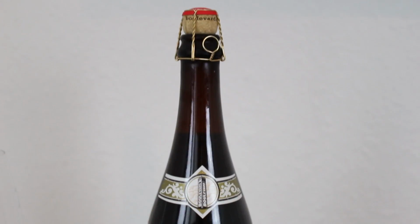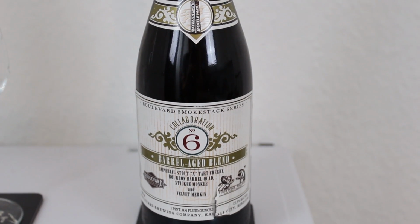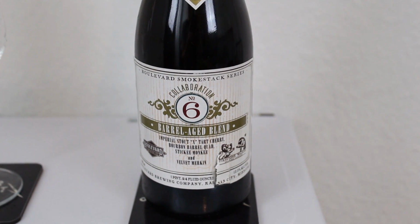But Boulevard was known for making their Tank 7, and still is a great saison. One of the better American saisons, like old school saisons. But Firestone Walker is of course known for the barrel aging project. Still really, really good. And they came together in this collaboration from Boulevard's Smokestack series. And this is their sixth beer in the collaboration series. This is the Boulevard Smokestack Series Collaboration Number Six between Boulevard and Firestone Walker, Barrel Aged Blend.